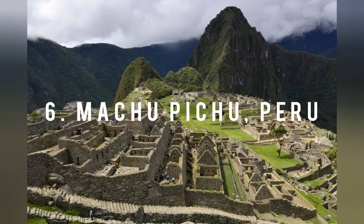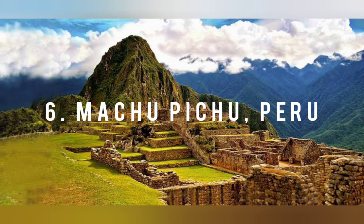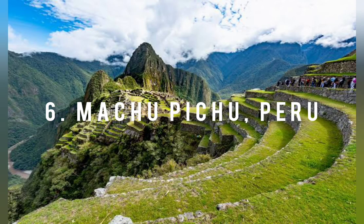Lastly, we will discuss Machu Picchu. This city is also called the lost city of the Incas. This place is located on a mountain ridge above the valley of Urubamba in Peru. The famed ancient Incan city of Machu Picchu, often called the lost city of the Incas, is a legendary site today, but was unknown to outsiders until 100 years ago.